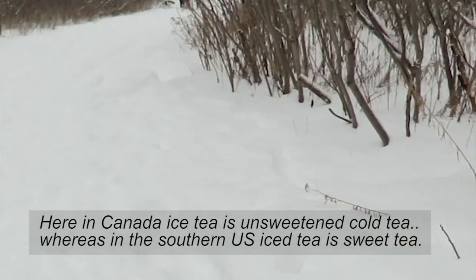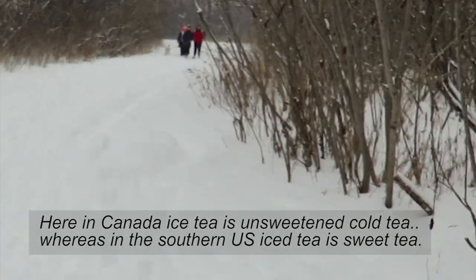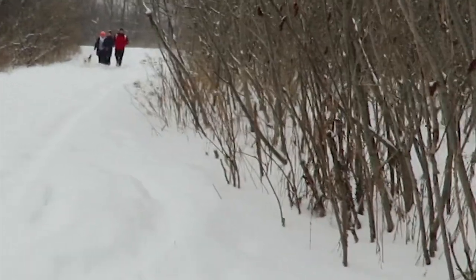And I don't like taking pictures of people, so what I'm gonna do right now is just turn off the camera real quick and then turn it back on when they go by.